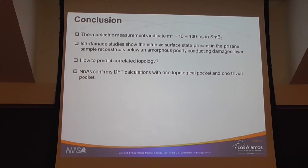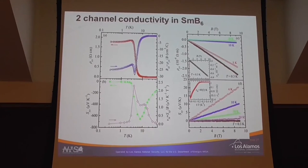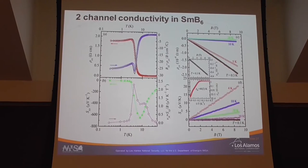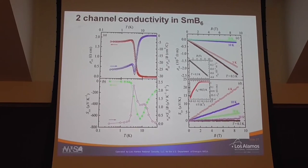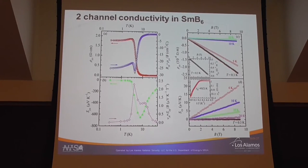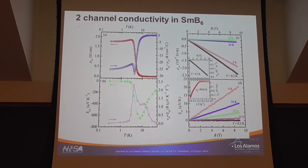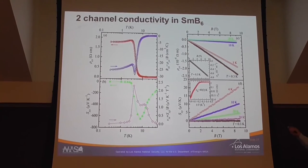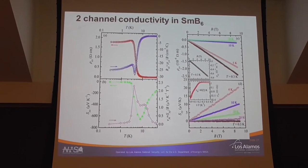Could you show the Hall data for SmB6 again? Okay, it's right here. To my knowledge, everyone, in quotation marks, I guess, has seen a positive Hall coefficient above some crossing temperature like 150 K or some number like that. You seem to say that that didn't happen here. Well, no. This data only cuts off at 50 Kelvin, so it certainly could be negative. The thermal power also changes sign at around 190 Kelvin, I believe, on this sample.